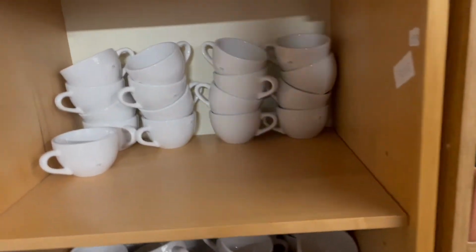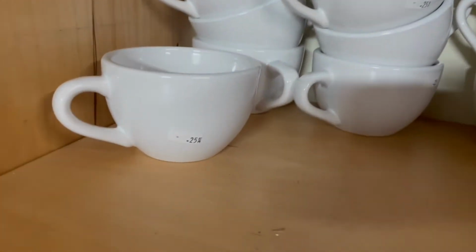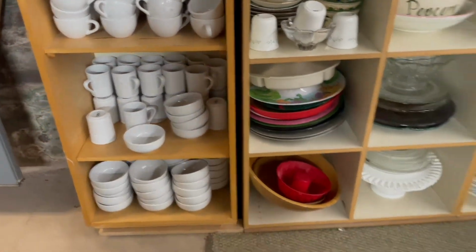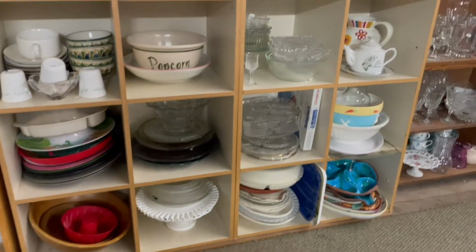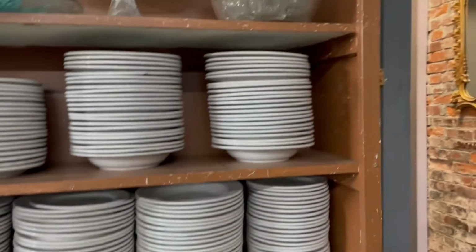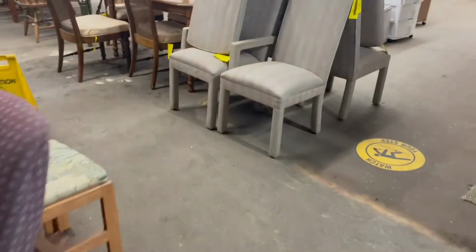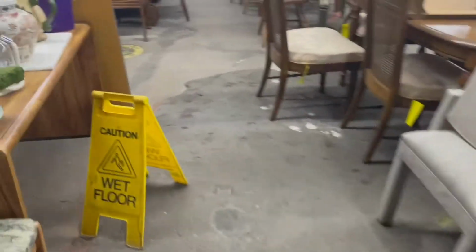Sets of white, guys, 25 cents a piece. Can't go wrong if you have a restaurant or something and you serve tea or coffee. We have numerous amount of plates. Numerous. Something caught my eye over here I want to show you guys.